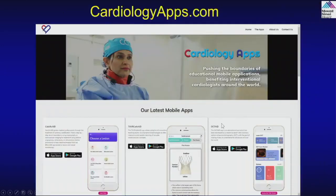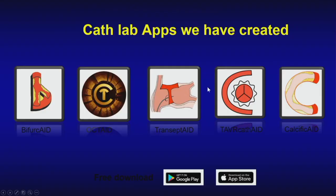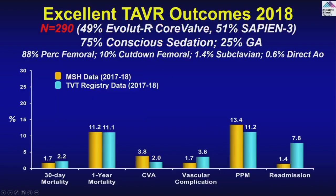What we also created is a website for all the apps that the Mount Sinai Cath Lab has made, which I will go over a little bit later. These are all the apps that are available. Anybody who wants to can download them from the App Store or Google Play. It's all free. So the outcomes of Mount Sinai Cath Lab TAVR for 2018: just 50% SAPIEN valve and 49% CoreValve.